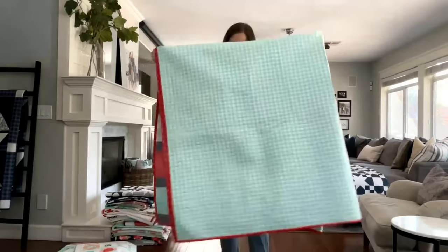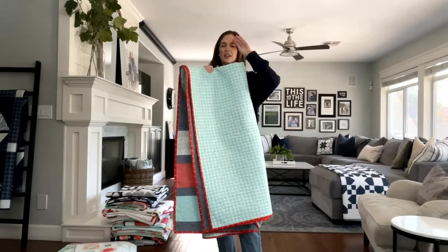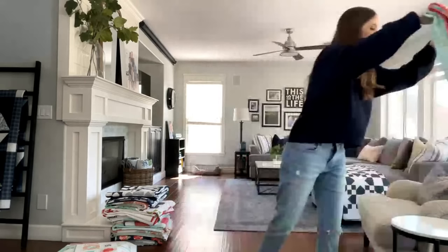And I've seen this one made from everything from bright prints to all neutrals with a grayish background. It was so pretty. So if you're the one that made that, I still think about that quilt. I need to make one.